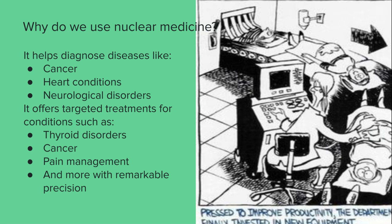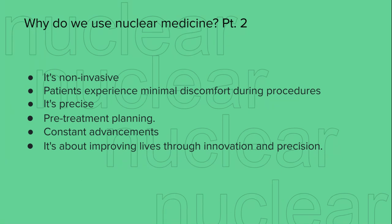Some people are alarmed when they hear radioactive, but nuclear medicine procedures are among the safest. The amount of radiation received is similar to that of an X-ray or an MRI. It is non-invasive. Patients experience minimal discomfort during procedures. Its accurate precision can offer pre-treatment planning sooner than traditional imaging. Its constant advancements are about improving lives through innovation and precision.